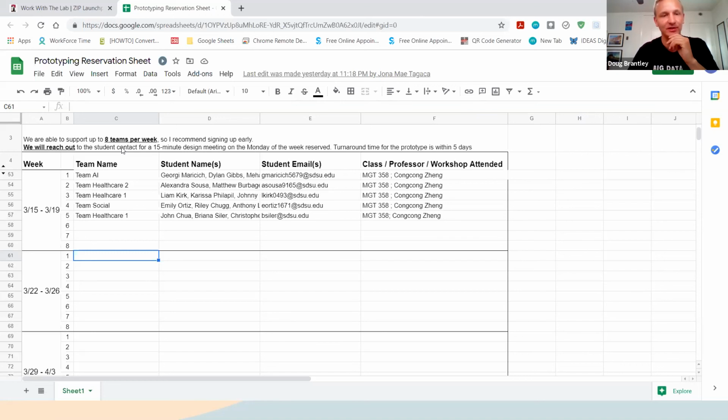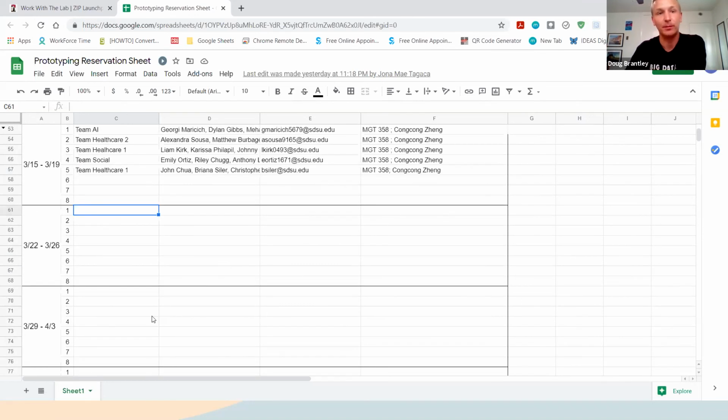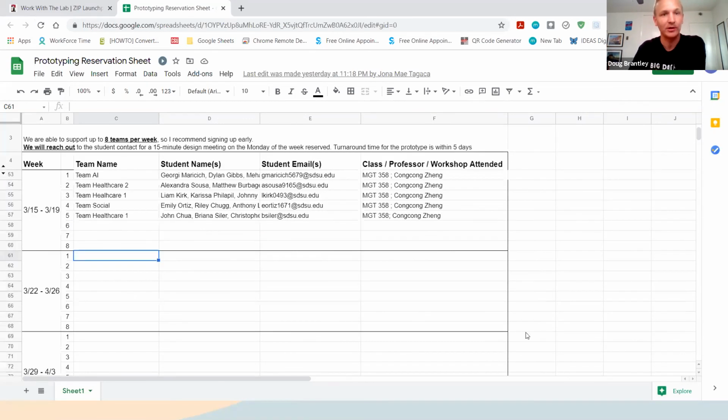We'll probably change this actually to 12 teams per week, so don't worry about losing a spot. However, when it comes close to finals week, we can only support a maximum of 12. So if we get a mad rush during finals week, we will cut it off at 12.